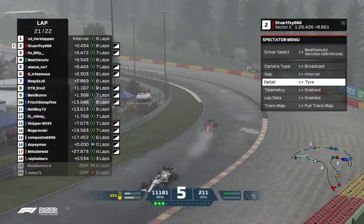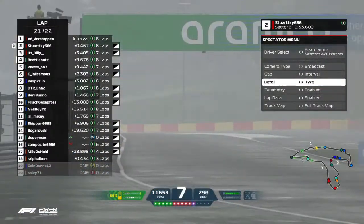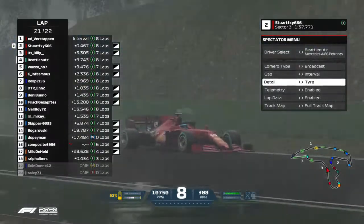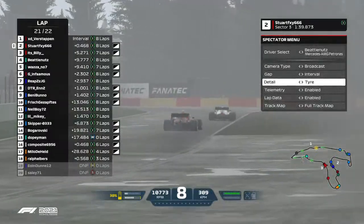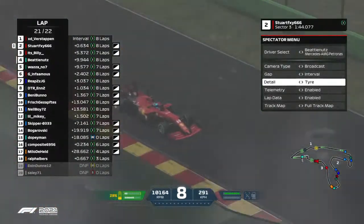But it could also have ended in the wall, you never know. You never know, and that's Dopeyman actually gaining position on Composite, so the wet tires are actually quicker than the inters, it looks like it. Oh, nearly lost the rear on the exit. Again.